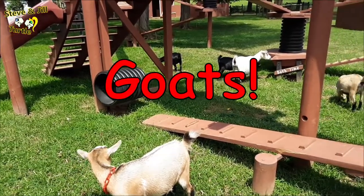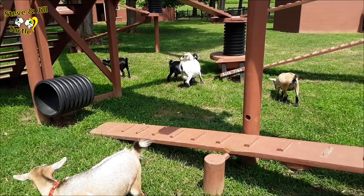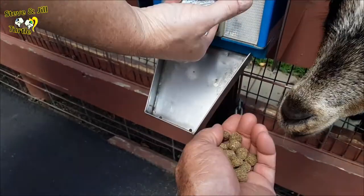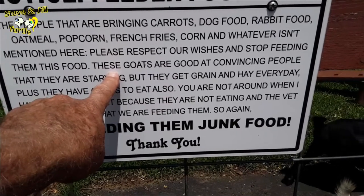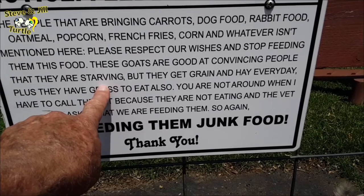Can you say goats? Well, they have cute little pygmy goats here. Again, you can buy food for 25 cents and feed the goats. However, read the sign. These goats are good at convincing people that they are starving. But they are not.